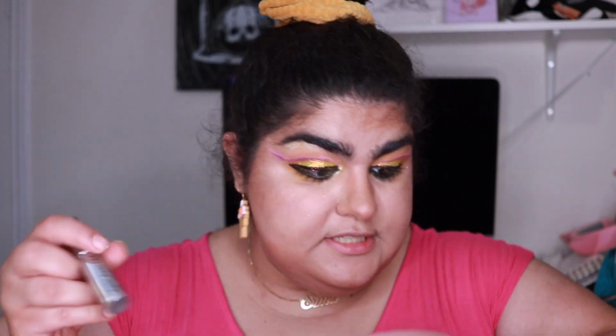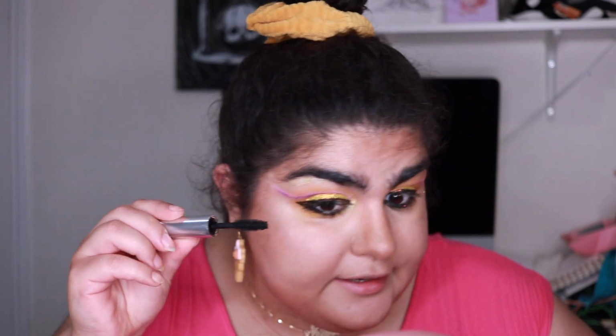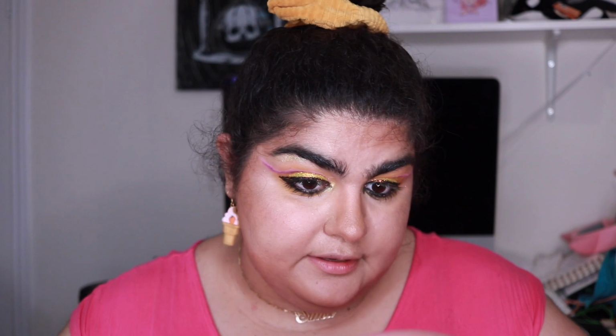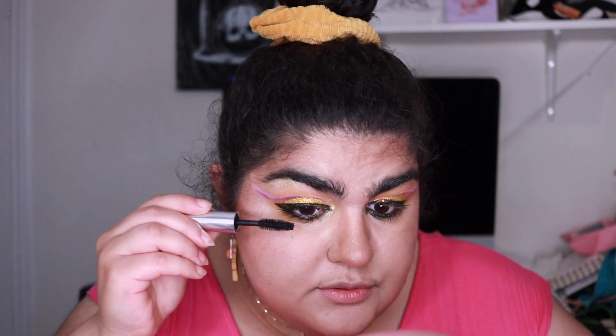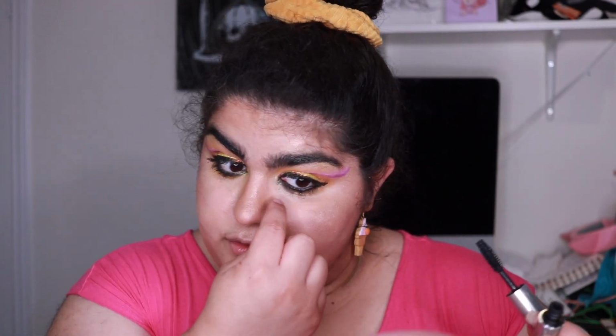Okay, now I'm just gonna put on some mascara, as one normally does when they do their makeup. I think if the purple liner had gone better, this actually would have looked kind of cool. Barring the horrible black circles around my eyes. But I do think the yellow and purple look really nice together. I definitely got mascara on my inner corner on this side, but we're just gonna pretend it's part of the Chica is dirty aesthetic.